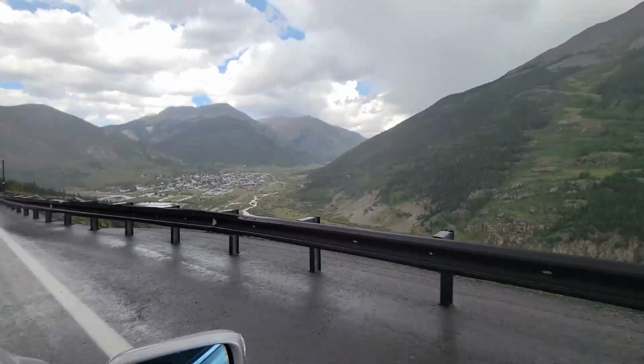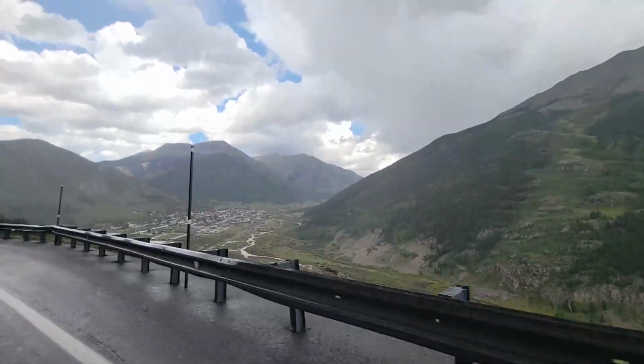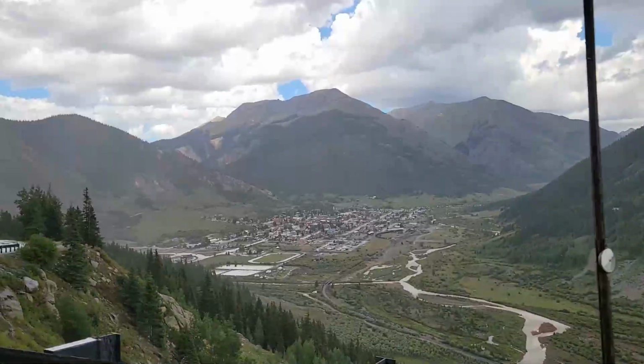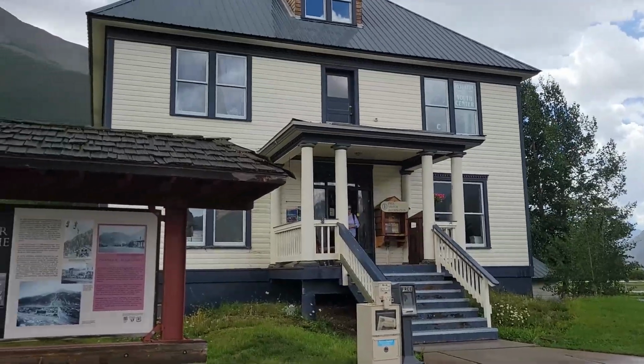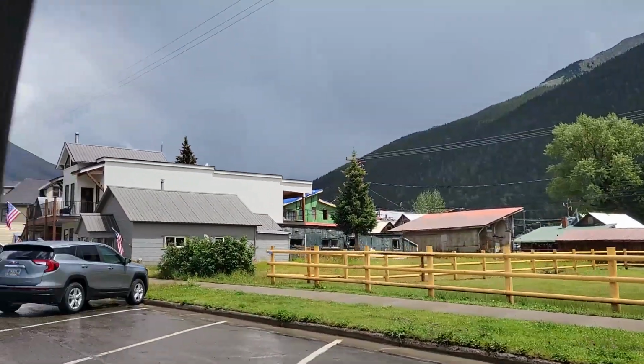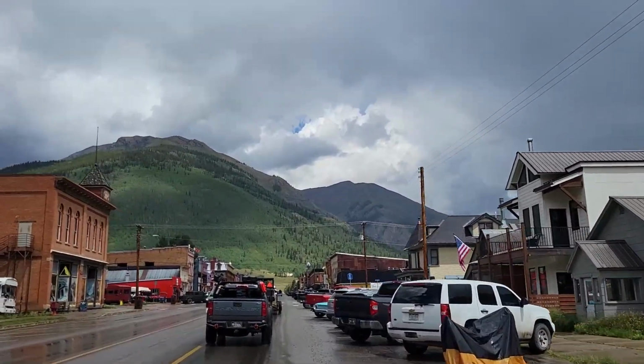There was a little bit of rain when we were getting into town, and there was rain off and on throughout our adventure. I don't even care. It was gorgeous. It was so beautiful. We stopped at the visitor center, got some information, and then we were cruising down their main street.